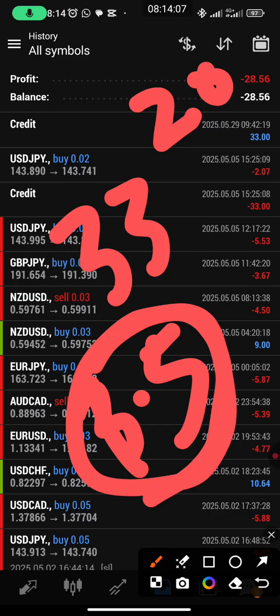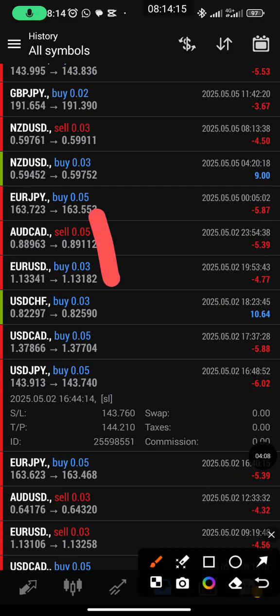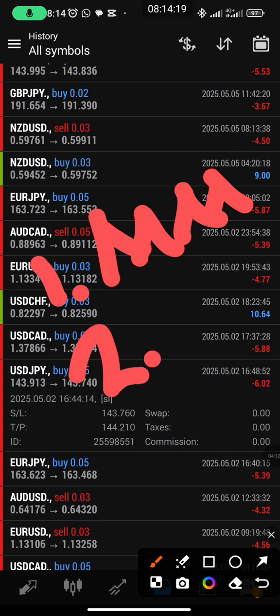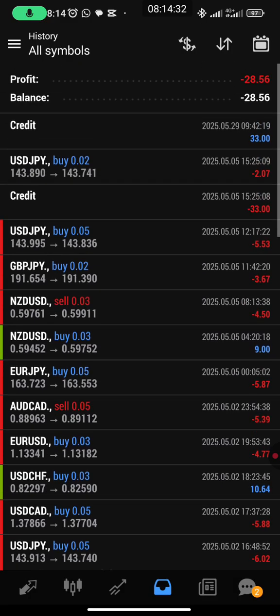So it's better you use fixed percentage risk, which I did not use here, right? So number one problem was what? Money management. Number two problem was lack of a strategy that has positive expectancy. You know, the job of a strategy is to make sure that if you take plenty of trades, you make more than you give back. So clearly this strategy does not work.